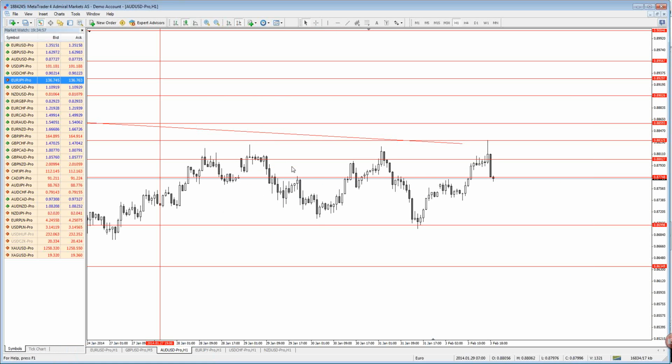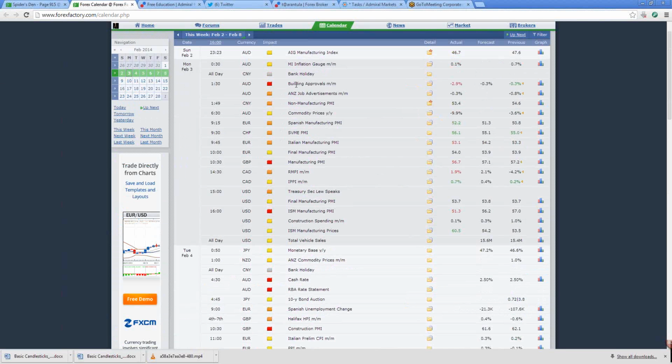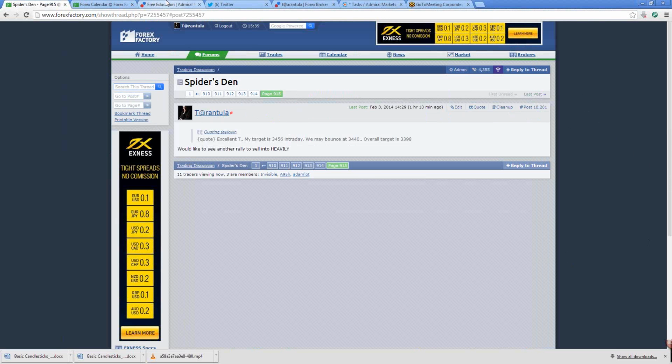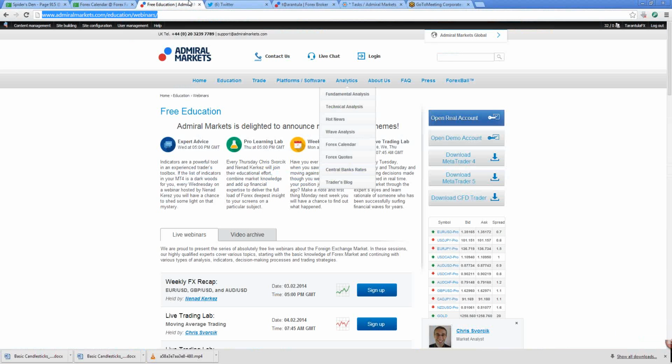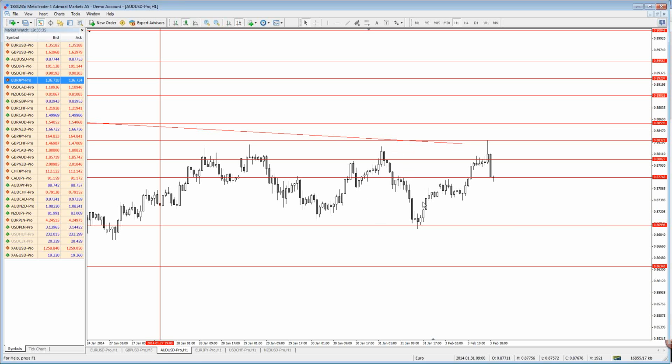Why? This is not a trend. And I have an explanation for this. It will be more clear today. So pay attention to this today. Tomorrow morning I may do Aussie analysis, and I will put it on, of course, Forex Factory, Spiders Den, and Admiral Markets blog. Okay? The market is waiting for this: cash rate, RBA rate statement. So the market is waiting for that. We will see what happens. That is why we have this ranging price action. Market has been waiting for that, guys.